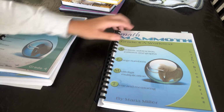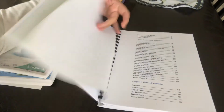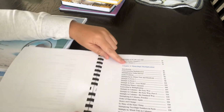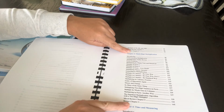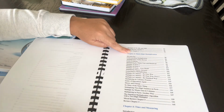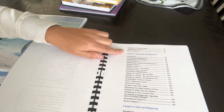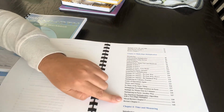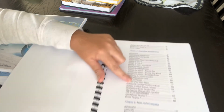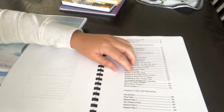What that means essentially is that kids are going to focus, I'm just going to pop over to the table of contents, they're going to focus on one topic for several weeks, and they're not going to bounce around between topics. So they're going to do, for instance, only multi-digit multiplication for several weeks. They're going to keep building on their concept before they move on to another topic such as time and measurement. So that is mastery-based.